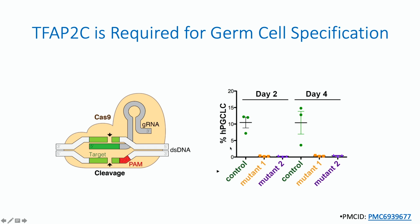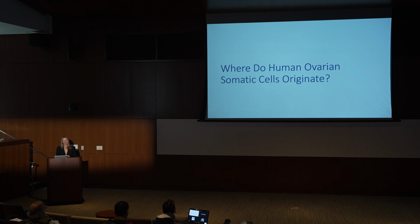So this is our percentage of human germ cells that we identify using surface markers that are specific to germ cells. We find that at day 2, around 10% of the aggregate is made up of specified germ cells, and this remains constant at day 4. And you can see that in 2 independently created CRISPR mutants for TFAP2C, we make no germ cells whatsoever. And so therefore we're able to use these in vitro models to ask questions about germ cell formation and the transcription factors and transcription factor network required for germ cell development. And that's what a lot of students in my lab do.